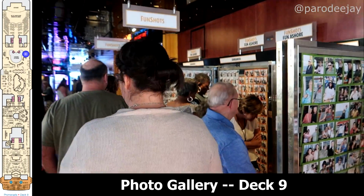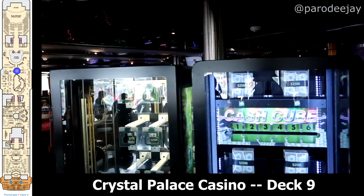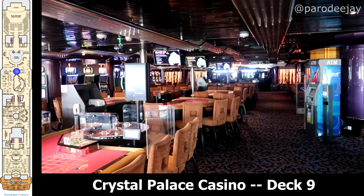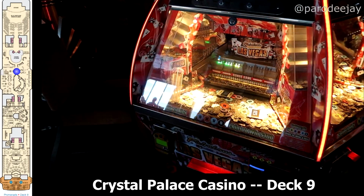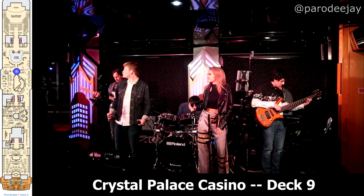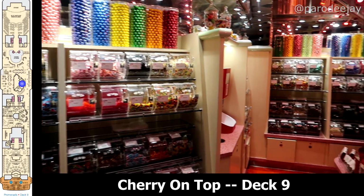The photo gallery, they are still doing the printed photos, at least as of the time of our recording, but they probably will go digital in the future. Crystal Palace Casino, just a couple of shots there of table games and slot machines. Got some coin pusher action happening, and of course a little stage where you can see live music across from the bar.